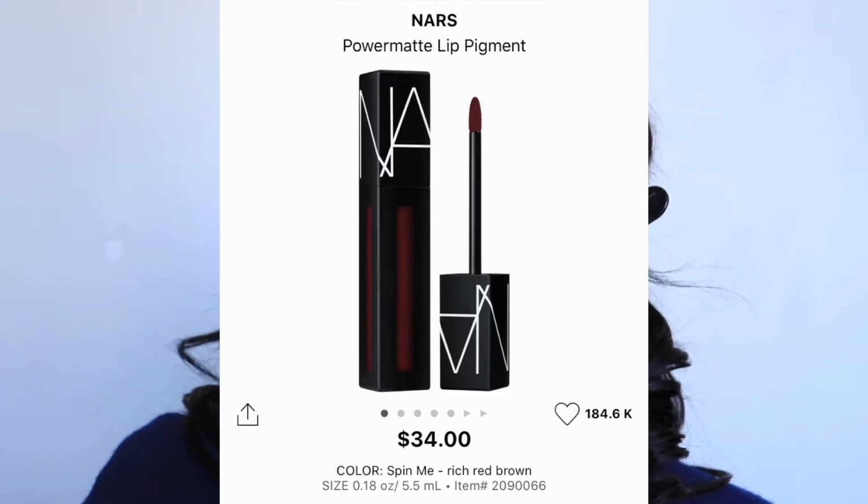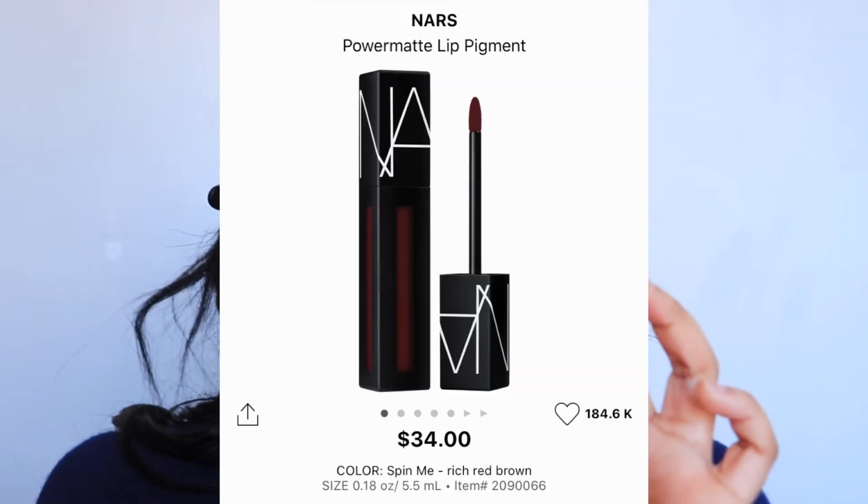Just a couple more things and we're almost done. Because we got to choose our own lips today, I'm going to go in with the NARS Liquid Power Matte Lip Pigment in the shade Spin Me. I love these lip pigments. Amazing. They last all day. They're super comfortable on the lips. They don't quite move. So I'm just going to use this to line my lips and fill them in as well.